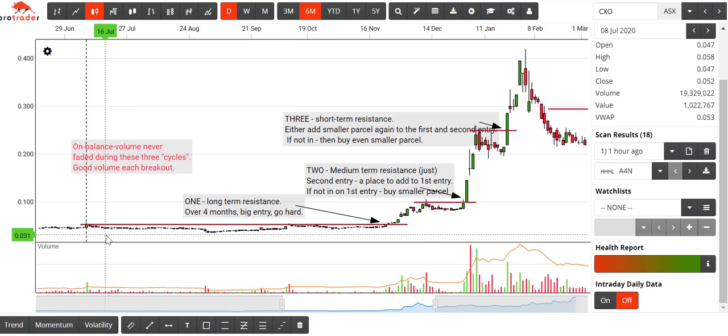Now, we're looking at CXO, and if we look at resistance from 8th of July 20, it goes through to November 20. So 4 or 5 months of resistance. At that point, I think you can go hard with your bigger parcel, i.e. the $10,000 parcel. You get the breakout and away the thing goes. Now, whether you take profits on that is irrelevant.